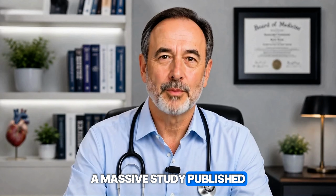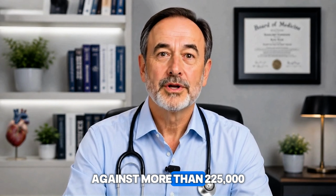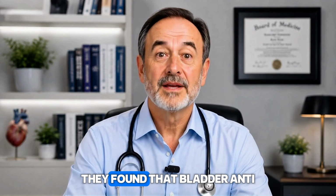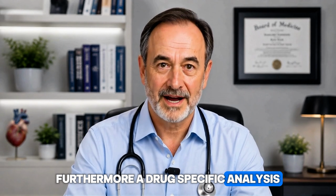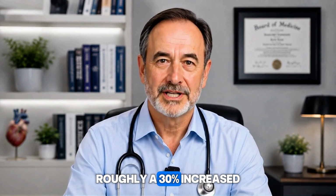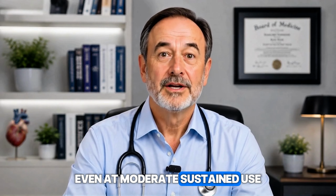A massive study published in JAMA Internal Medicine examined nearly 59,000 people with dementia against more than 225,000 matched controls. They found that bladder anticholinergic drugs were associated with a 65% higher odds of dementia at the highest exposure levels. Furthermore, a drug-specific analysis looking at oxybutynin on its own found roughly a 30% increased risk of cognitive decline even at moderate, sustained use.